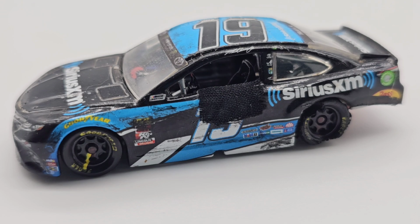But this is just one of the paint schemes that ran for a little bit, didn't really have a use anymore, so I just kind of turned it into a custom if I was able to, and apparently he won. Well, not apparently, he did win Dover in this paint scheme, so I'm like, you know what, let's make the Dover car and see how that goes.